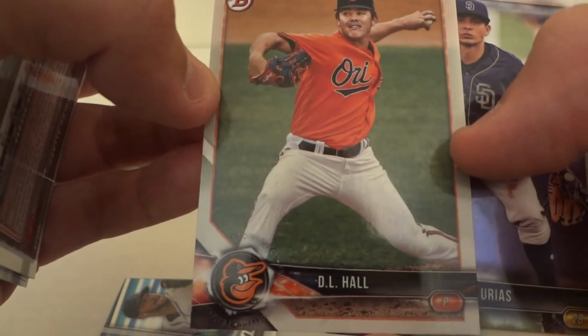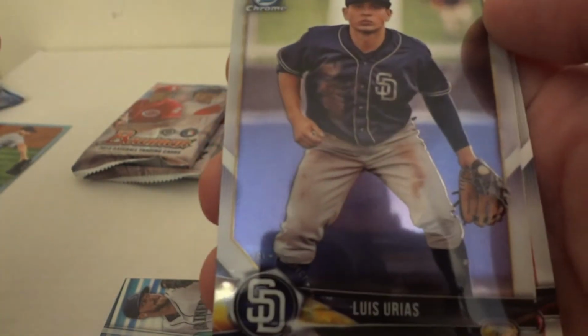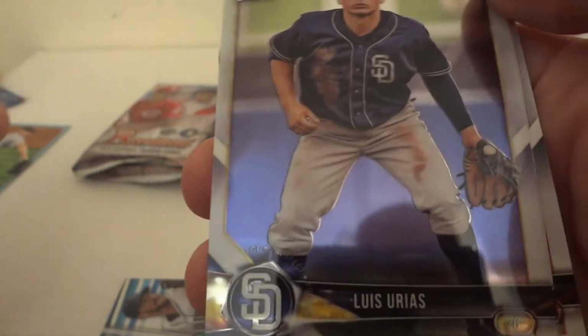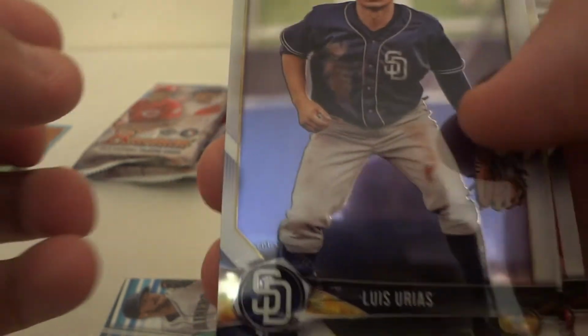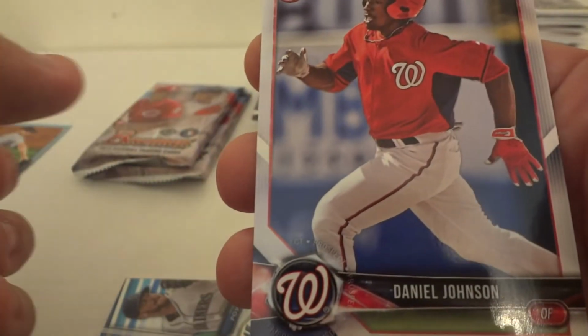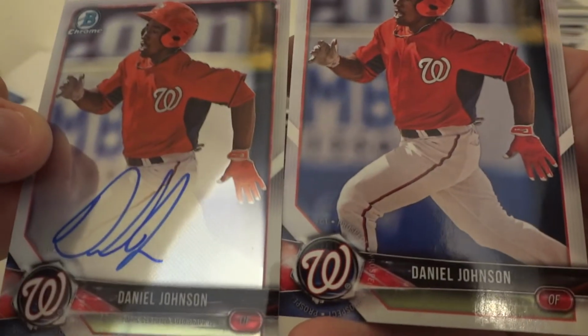Hey, Oriole, D.L. Hall. Another Padres big time prospect. Luis Urias, if you've seen in my videos, I was able to get his bat from spring training. He's a tough autograph to get, but he's going to be good. So we got the regular Daniel Johnson now to go with the autographed Daniel Johnson.